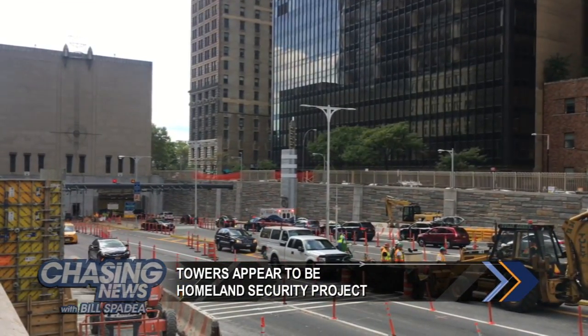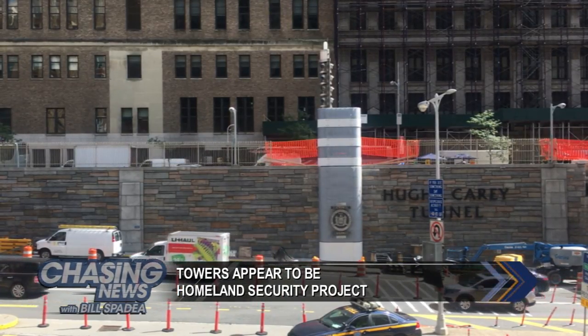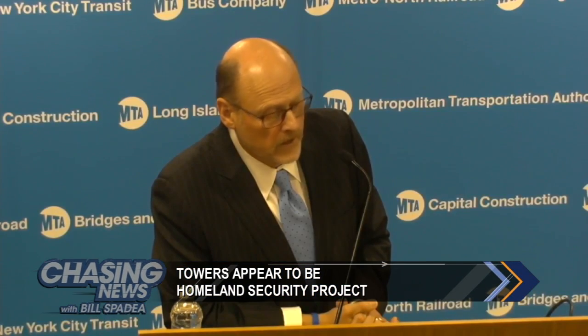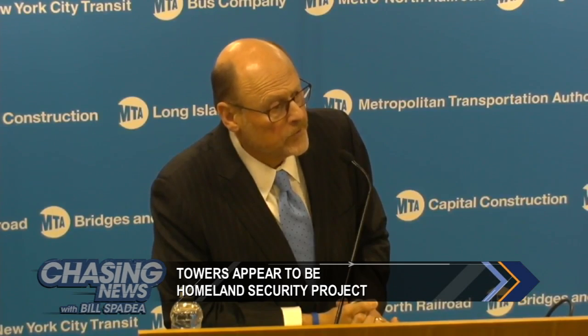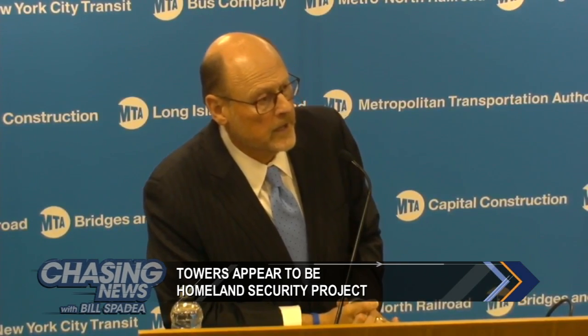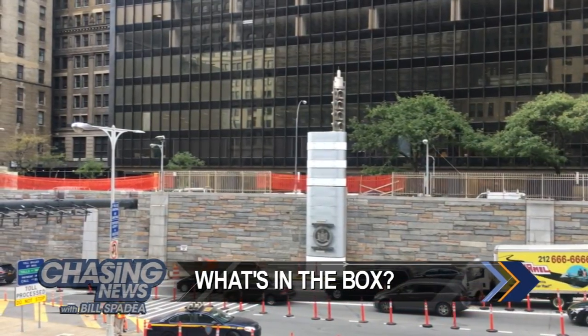The MTA has described them as decorative, but at a recent board meeting with the MTA, the chairman said they also provide Homeland Security measures. But what kind of security measures, to be exact? I'm not at liberty to discuss that, and I'm not going to put my security clearance at jeopardy to talk about what security items are in there. 6 more towers are supposed to be installed, but no word yet on when that'll be. I'm Diana Blass reporting for Chasing News.